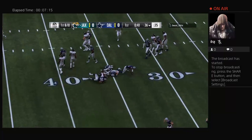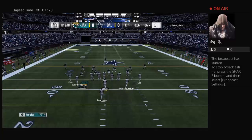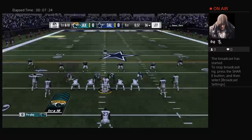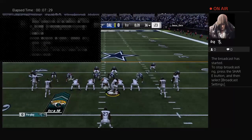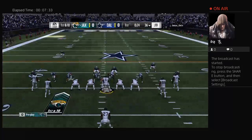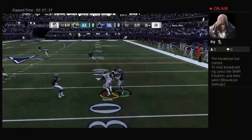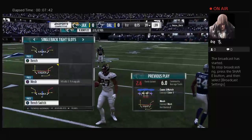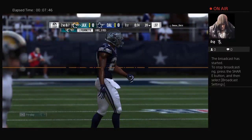Bortles to the former Jet, Sapp Jenkins, for the Jags' 1st down. Spread right. Snap. Bortles now on 1st down. He's going to flip that out to the flat. It's complete. And he'll get it out near the 40, to the 39. Give him 3 on the play, and that'll bring up 2nd down.